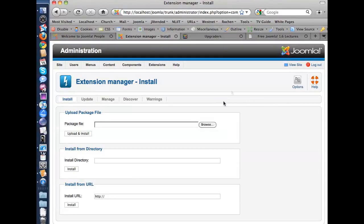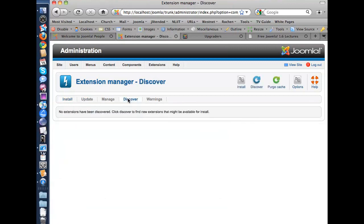So the install page is very, very similar. You can still install a zip that you download, or from a directory, or directly from a URL, say Joomla code. But there's also the ability to discover things.